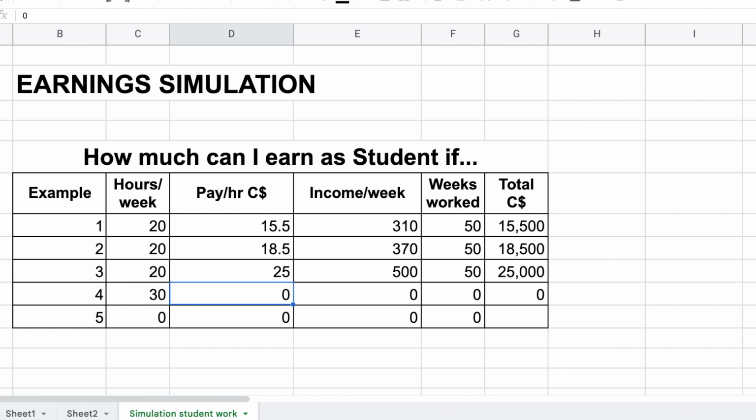Okay guys, in this example, I do not want to increase the pay per hour any further. Now what we'll do is to tweak the number of hours per week. So let's set the number of hours per week at 30 hours per week, and let's go back to the minimum wage of $15.50. That means that per week you will earn $465, and at 50 weeks worked per year, that's $23,250. Now let's level this up a bit.